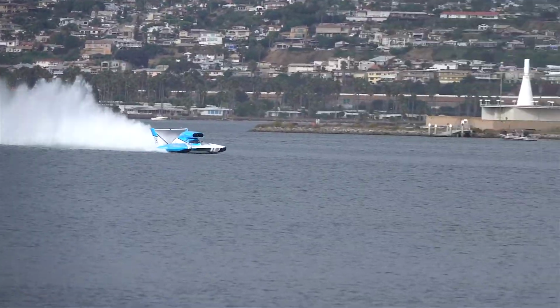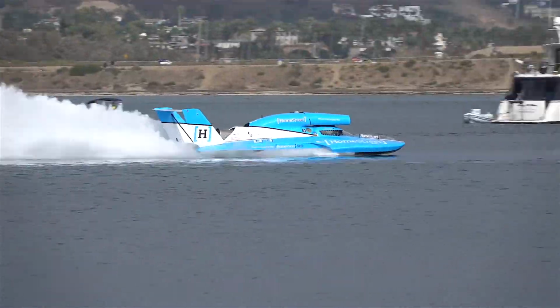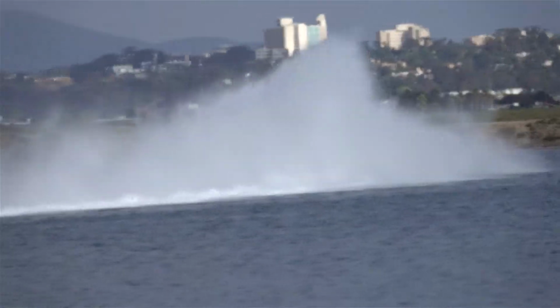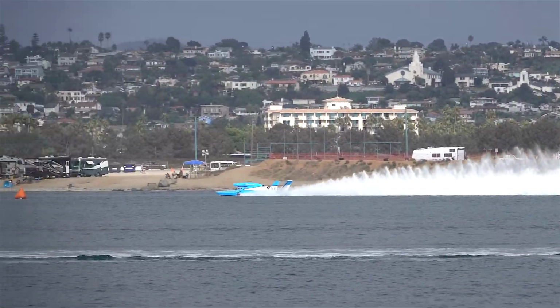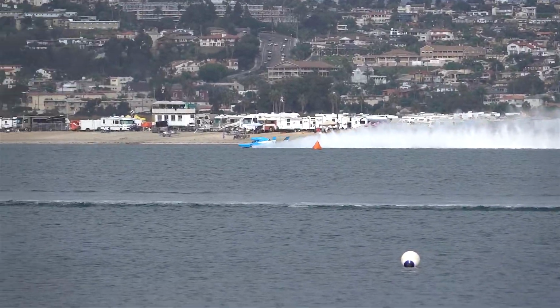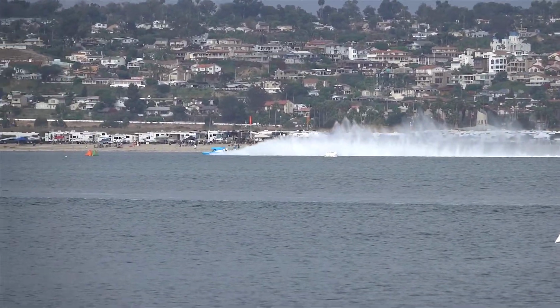Now we do have the opportunity for these guys to go out and run one more time in the second round of qualifying. And it depends on how close these boats are and who comes out on top as to whether they might pass in that second round or come back out and make a run at being the fastest qualifier. End of lap number 1.